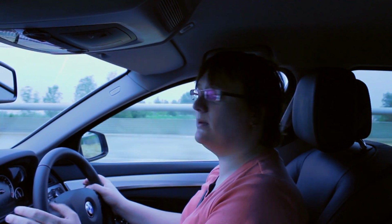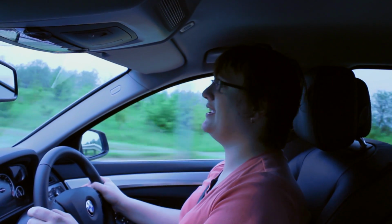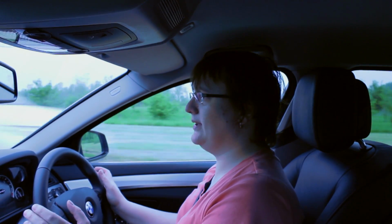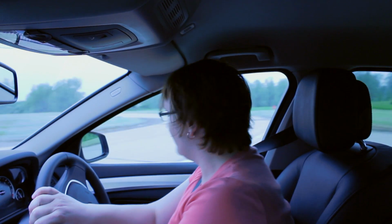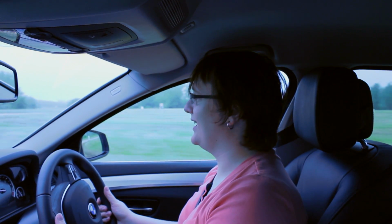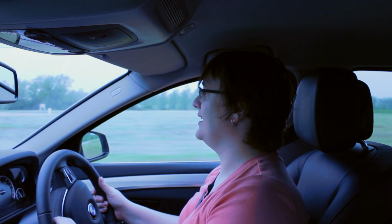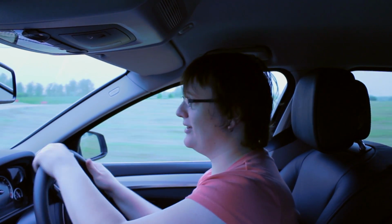With a combined fuel economy of 37 miles to the gallon or thereabouts on the EPA cycle, this is not going to win prizes as the most fuel-efficient car on the planet. However, the BMW ActiveHybrid 5 is not really designed primarily as a hybrid. It's a hybrid with a luxury feel to it.